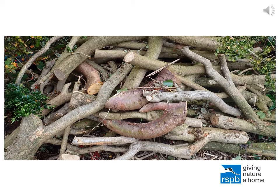This is a recently started wood pile. We had a privet bush that we no longer wanted, and rather than take it all to the amenity tip, we put this pile in a disused corner of the garden.